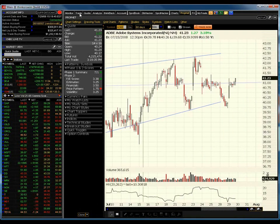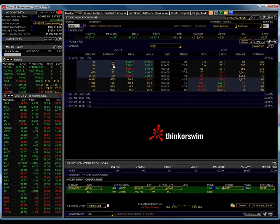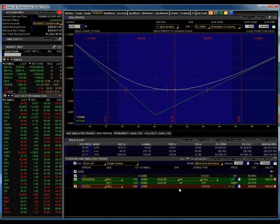This might be a good entry point, so let's go over to the Analyze tab for a second. I've got this set up already. We're going to buy 10 of the straddles of the Adobe August 40s. That seems to be the closest to the money at 41.21. We have to sell 300 shares of stock in order to get delta neutral here, and that's fine by me.